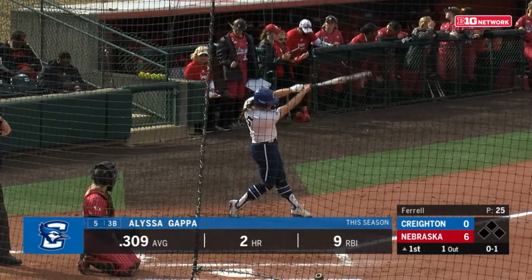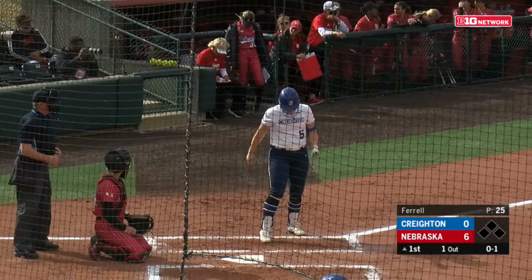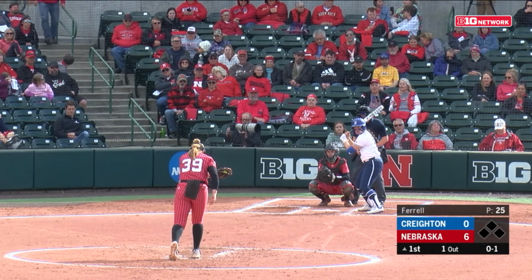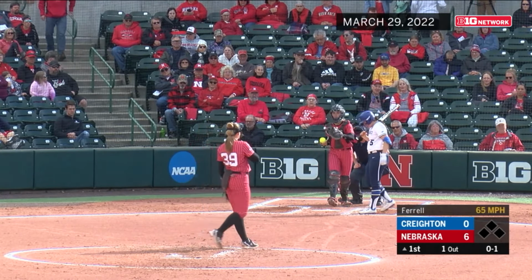Plain and simple, her variation in her pitches, she's really working. She's not just working north to south or east to west. She's using all parts of the plate right now, and she's doing a good job varying up that fastball along with that breaking ball. Just working masterfully currently. 0-1 count. Here's the pitch to Gappa. That's up and out. 1 ball, 1 strike.